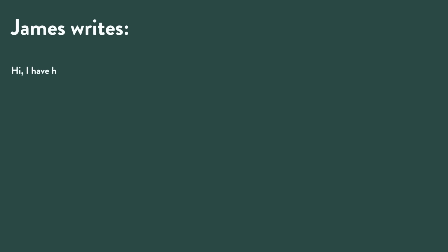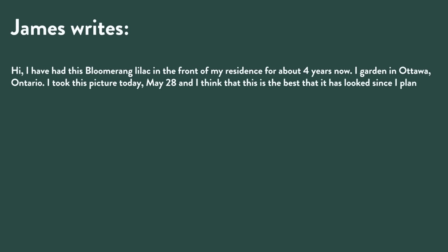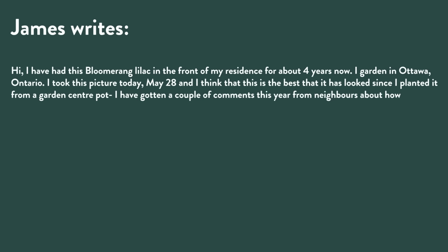So what do we got in the mailbag? James writes, hi, I have had this Bloomerang lilac in the front of my residence for about 4 years. I garden in Ottawa, Ontario. I took this picture today, May 28. I think this is the best that it's looked since I planted it from the garden center pot. I've gotten a couple of comments this year from neighbors about how full it looks. My question is how to prune to get a second flush of blooms later this season.